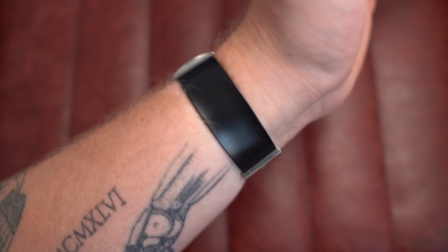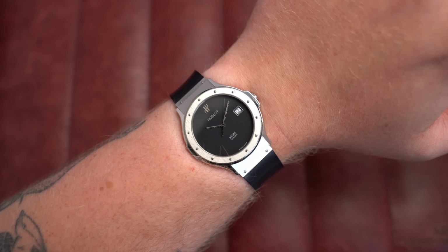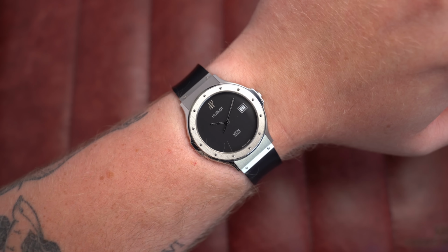And here we go on my 7-inch wrist. I can wear this when it's on a really hot day. It does get a bit tight. So do keep that in mind, but here we go.